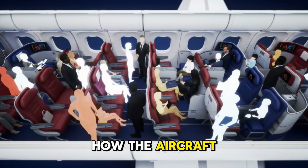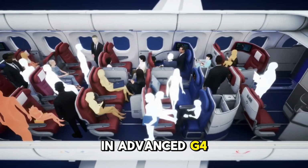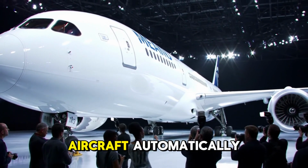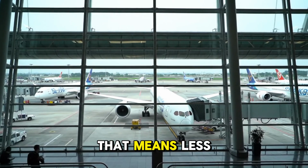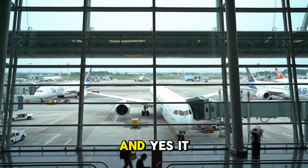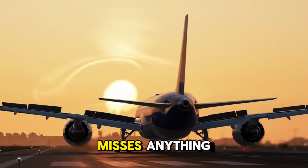If you're wondering how the aircraft performs in rough air, here's what's built in: advanced G-force sensors, wind shear monitoring, and a flight control system that reacts faster than a human ever could. It can help pilots stabilize the aircraft automatically during turbulence or adverse weather. That means less shaking, more control, and a smoother ride. And yes, it still keeps the pilot in charge, but it's like having a digital co-pilot that never misses anything.